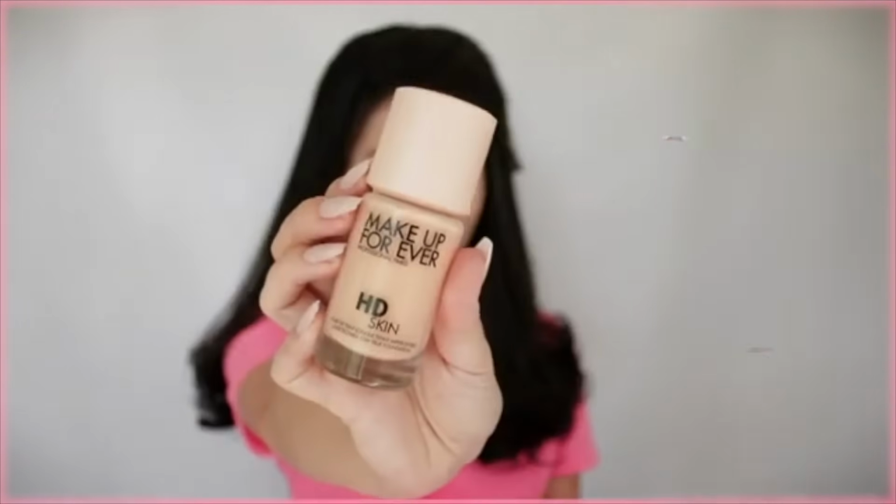So I wanted to do this look specifically because of the Barbiecore trend going on right now. So keep on watching for this very doll-like look, perfect for cosplay, Halloween, or if you love 60s makeup.